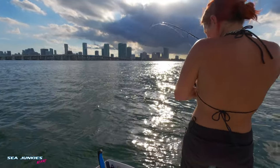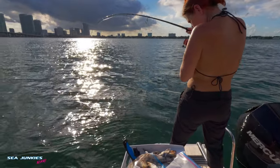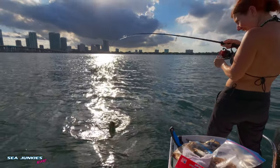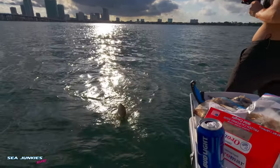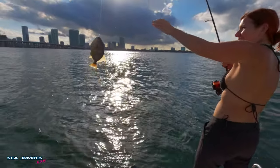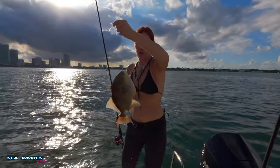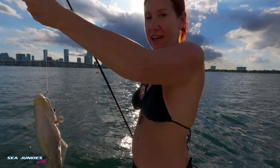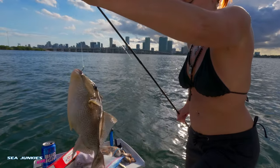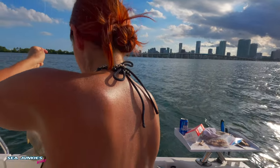Big fish. Oh, trigger? Oh my god. This guy is gonna be delicious. Oh my god, it's a big trigger. That's a nice trigger. So these guys are really hard to fillet, but they are delicious. The meat is super white. Damn, this is a big trigger.